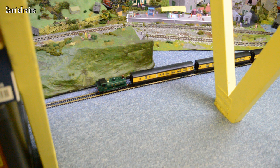Okay, so there she is then, the 5700 class with the complete rake of five coaches. So I'm just going to reverse her back now, round to the front so that you can see her up close, and then I'll get her running properly for you, and I'll tell you all about the class.